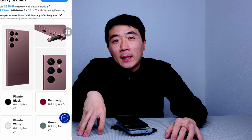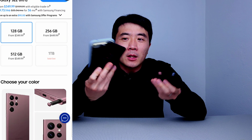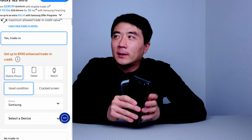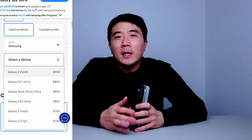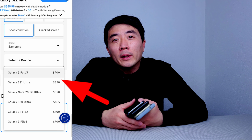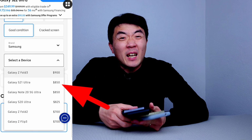Did you guys order the Galaxy S22 or are you planning to order it? Samsung currently has pretty good deals. You can trade in your used smartphone as long as it's in pretty good condition, and they pay you a pretty good price. For example, the Z Fold 3, you can trade it in for up to 900 bucks. If you have a Galaxy S21 Ultra, they give you 700 bucks. And a regular S21, they give you $450 from Samsung. So it's a pretty sweet deal if you plan to order the Galaxy S22.